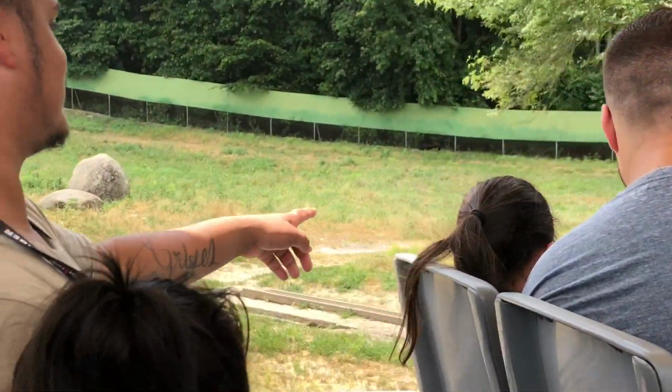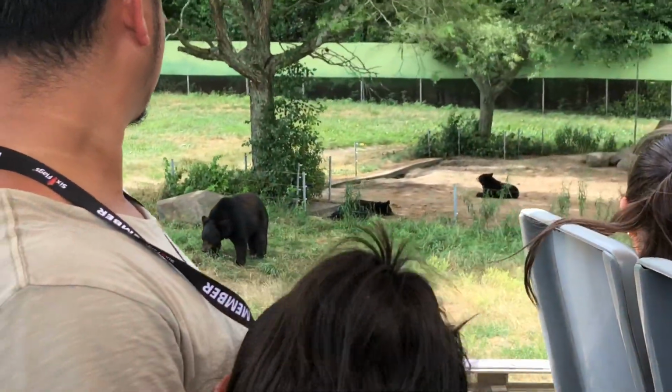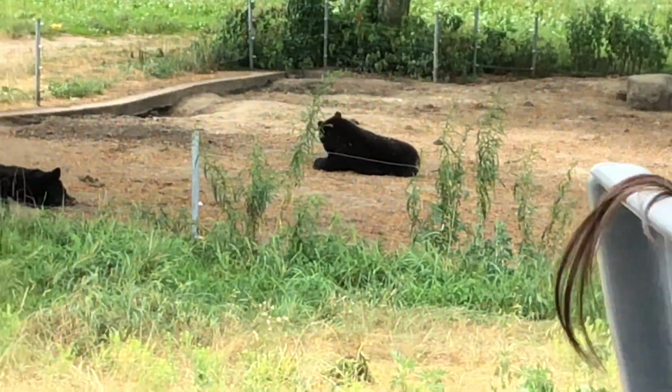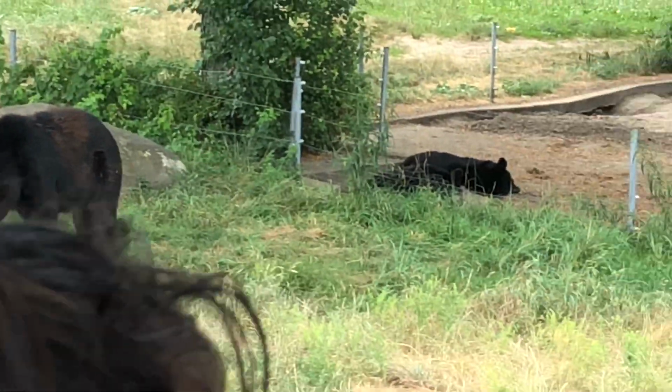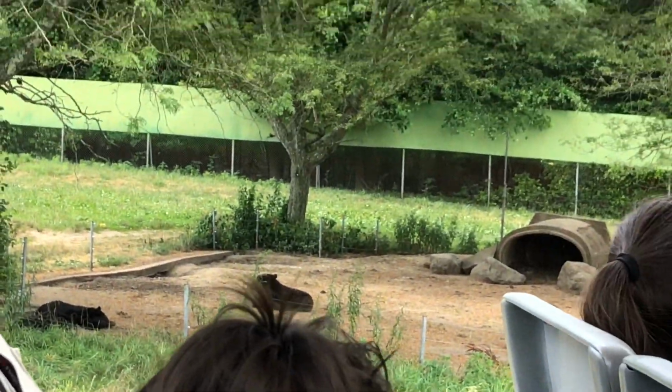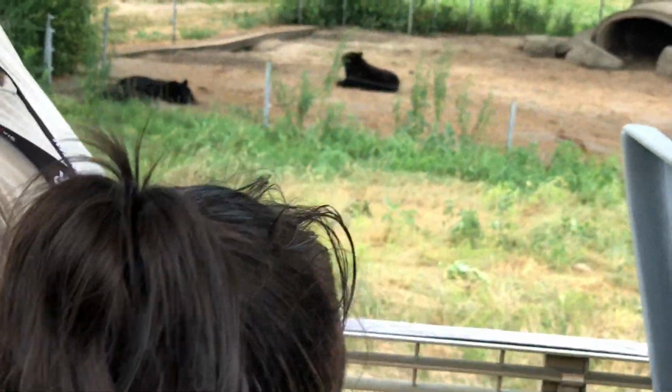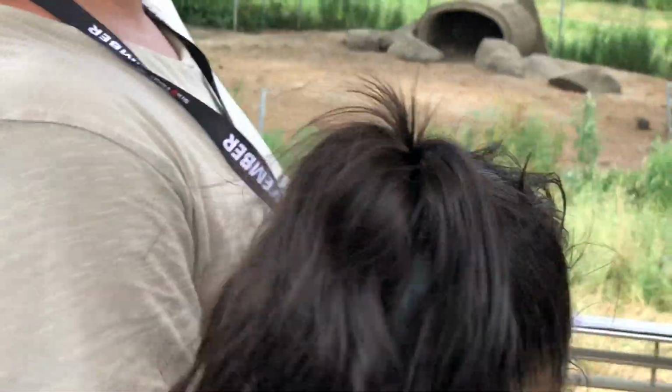Now in that enclosure there is a mom with her kids. Now these kids are 15 months old, so they are getting a bit big. So cubs will stay with their mom for about 2 to 3 years. And like several other species of bear, the American black bear is an omnivore, just like us. This means that they eat both meat and vegetation.